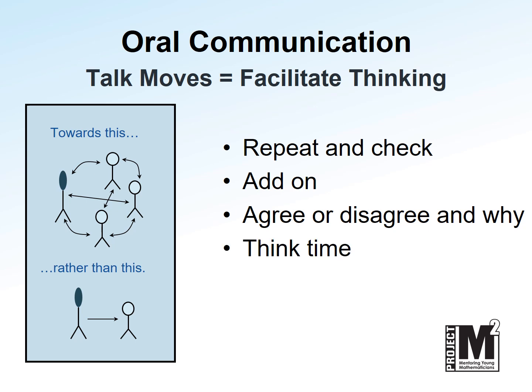In think time, the teacher waits to call on a student after a question has been posed, or waits for a student who has been called on to respond. Students need time to process. We have to allow them that time. Partner talk is when students are given opportunities to discuss their ideas with a partner before participating in the class discussion. We want to move classroom discussion from teacher to student and student back to teacher, involving all students. For more information on the talk moves, see the on-demand webinar on oral communication.